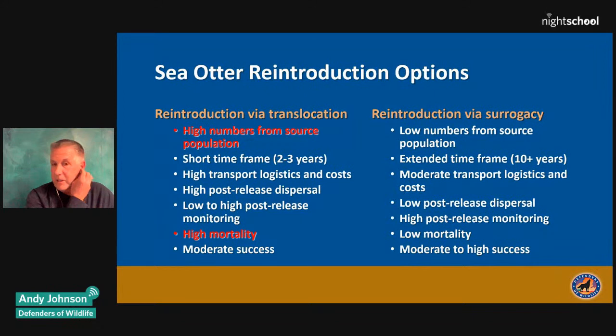And that happened within a short time frame. There were high transport logistics and costs, high post-release dispersal. So a lot of these animals swam back to the mainland. And there was high mortality almost certainly. It takes a lot of energy for sea otters to swim long distances.